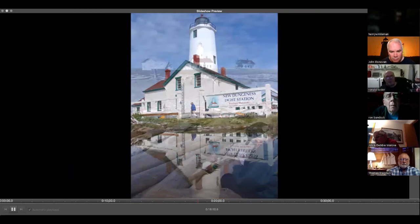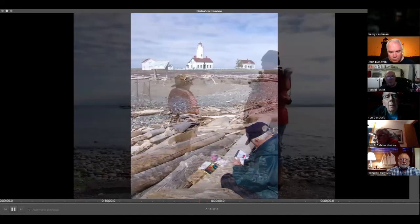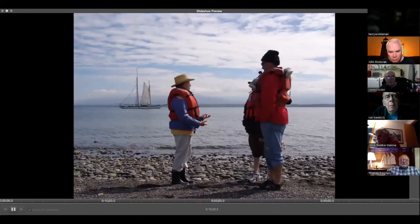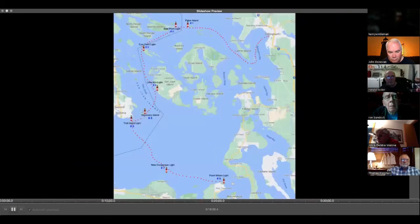And here we find Len again sketching a lighthouse. Charlene passes on her knowledge of the area. And next, we're going to head for our 8th lighthouse, Point Wilson Lighthouse.